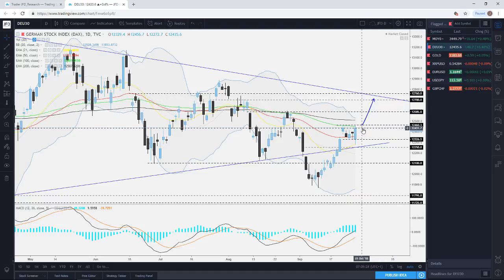And for now, again, guys, be very careful. If this day doesn't bring anything, we might just stay here and trade around this zone, and if that happens, to be honest, we're going to stay away from this index, because it could move anywhere in this little range between 12,325 and 12,460.